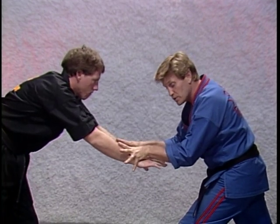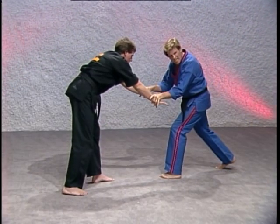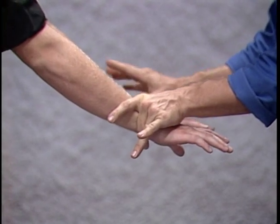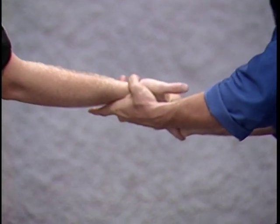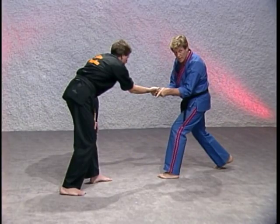As I slide down his arms, look at my left hand. I'm grabbing the top of his wrist. I lock it in place. Now as I lock it in place, watch what I'm going to do. I'm going to switch over here, grab hands, turn his palm up. As I turn his palm up, watch where I step. I'm going to step to his right side.